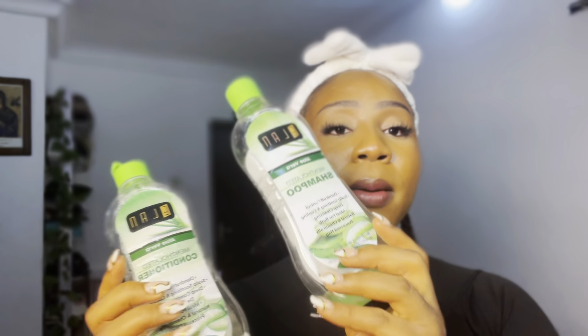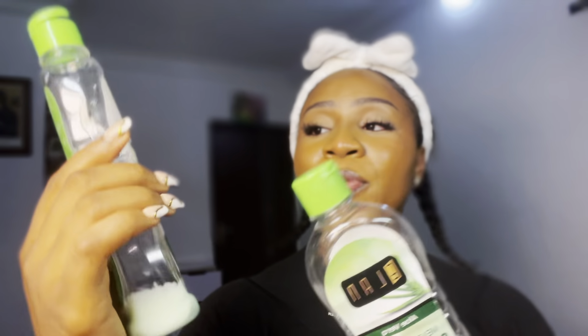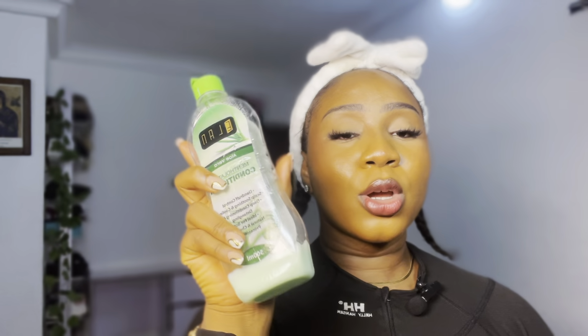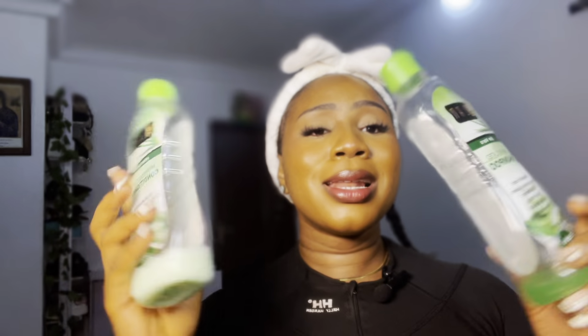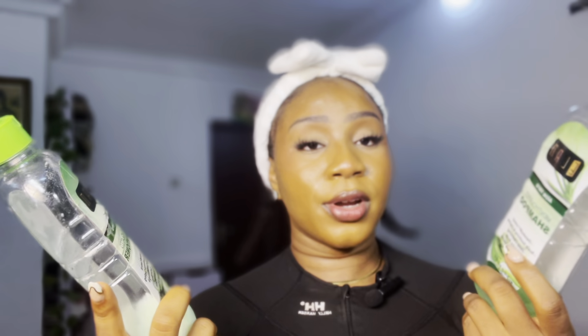Elan aloe vera mentholated shampoo and Elan mentholated conditioner, and it has aloe vera in it. I really like this brand shampoo because it has menthol in it. I like things that add a little bit of a minty or peppermint feel to my hair. I just like my hair feeling cool, and it does the job in a very good way.